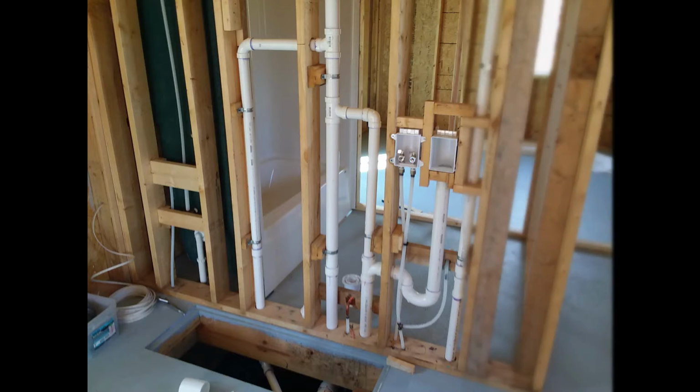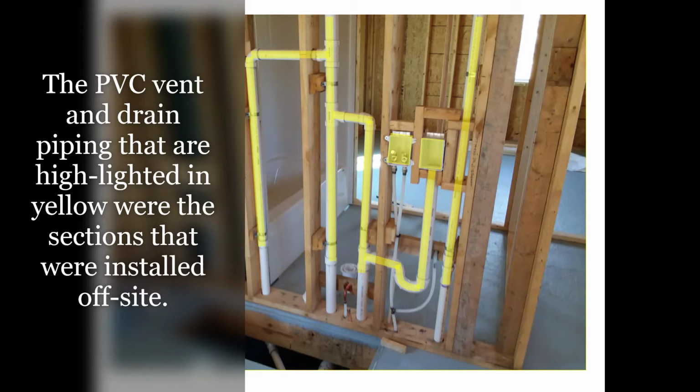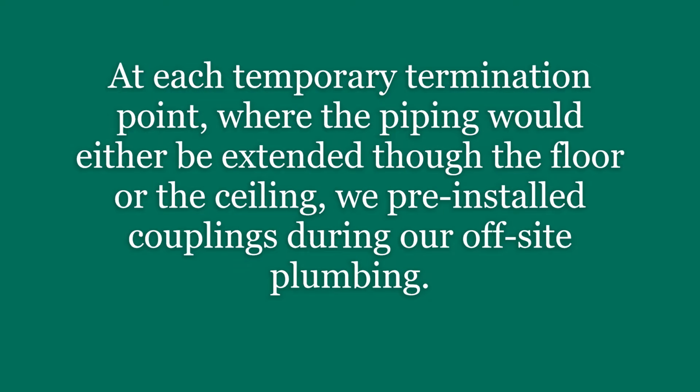The PVC vent and drain piping that are highlighted in yellow were the sections that were installed off-site. At each temporary termination point, where the piping would either be extended through the floor or the ceiling, we pre-installed couplings during our off-site plumbing.